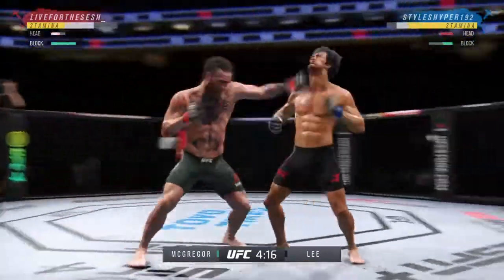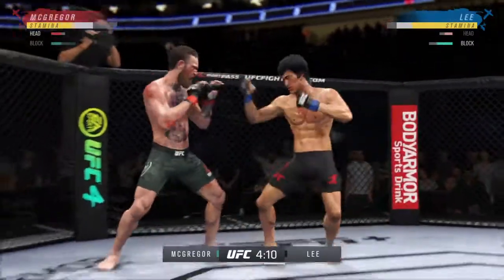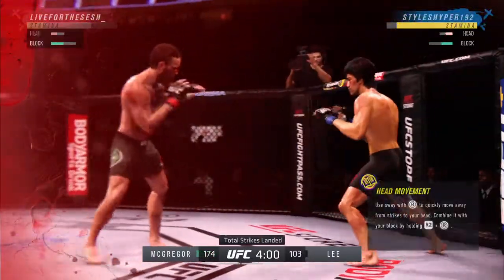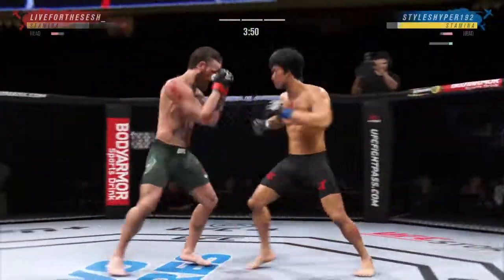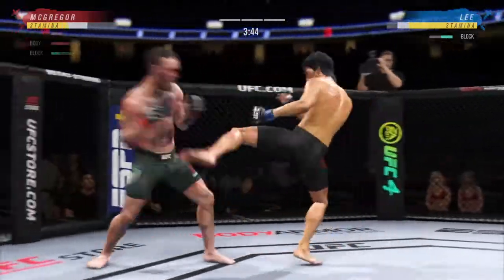Oh, nice jab to the head there by Conor. This guy cannot miss the head with his strikes. All right, well, he's landing. On the inside, he's hooked now. He turned his entire body into that uppercut, and it landed exactly as he was hoping for. Beautiful body to land right under the elbow.